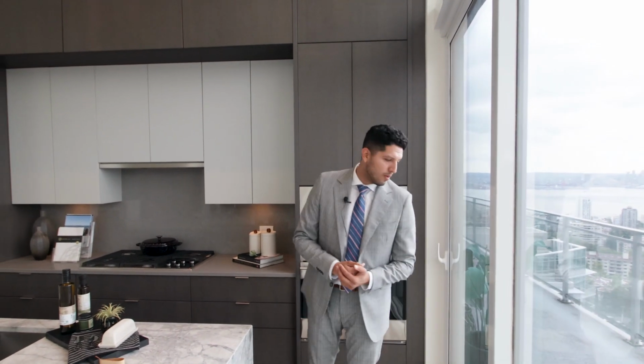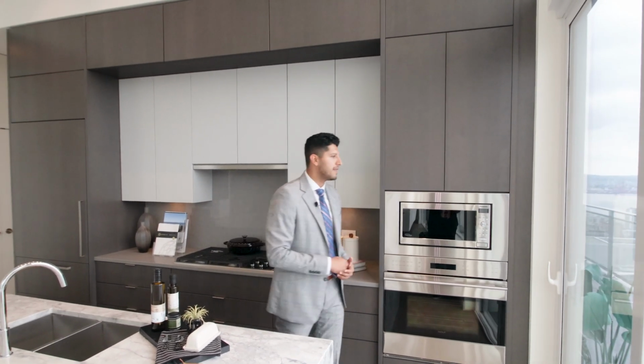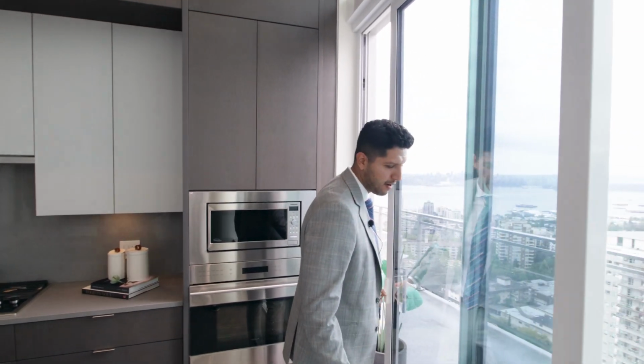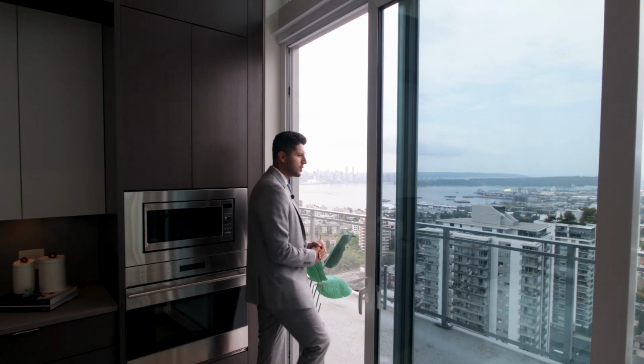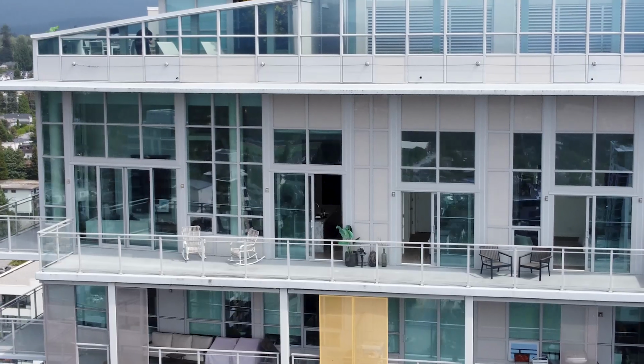Okay, so the most important thing about this penthouse is that amazing view. They have sliding doors everywhere, which allow you to open it up and create this area into an indoor-outdoor living area. So easily done, right? You just walk onto your balcony, you grab your drink or your food from there, and then you just enjoy this area right here.